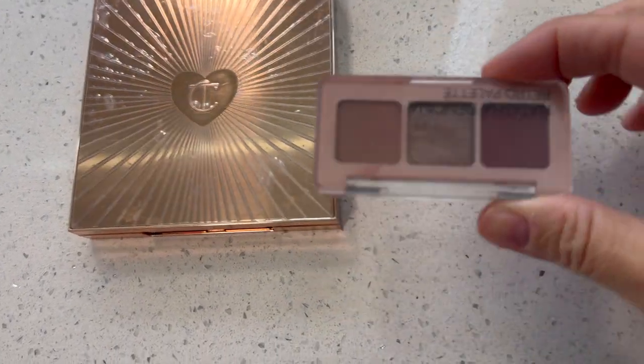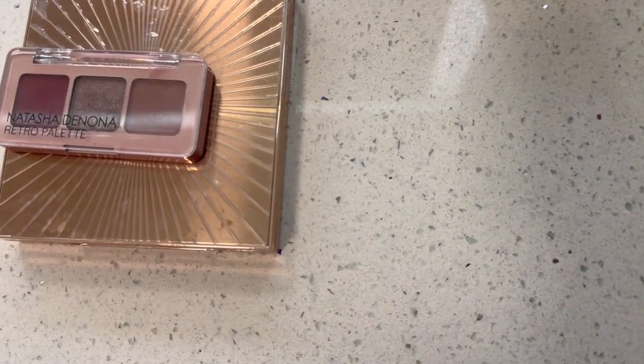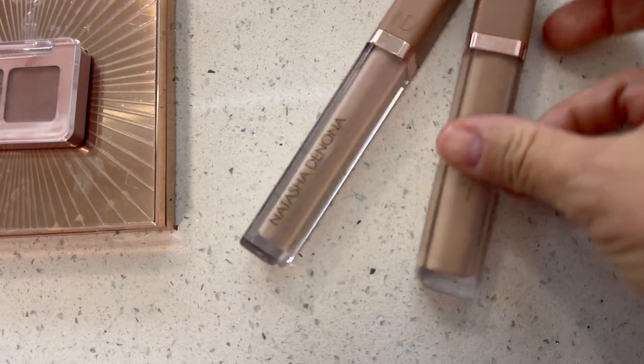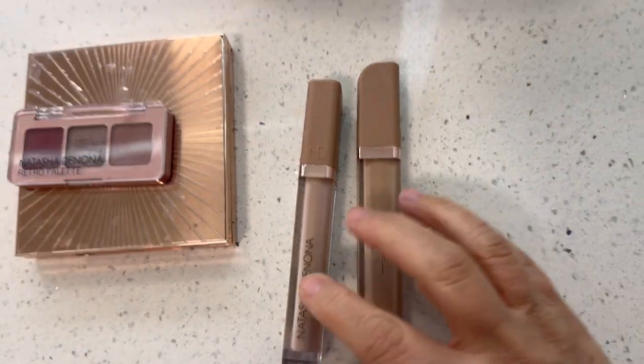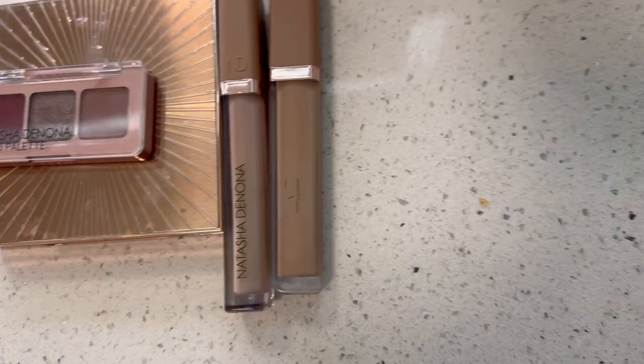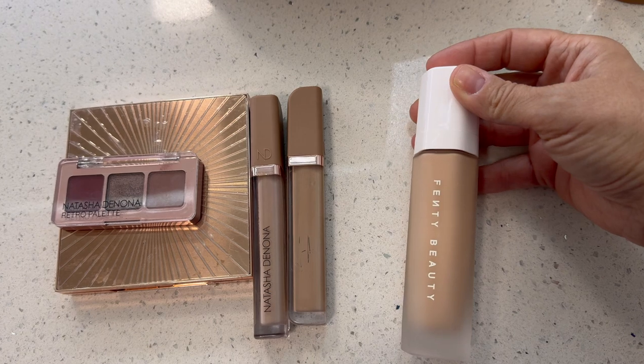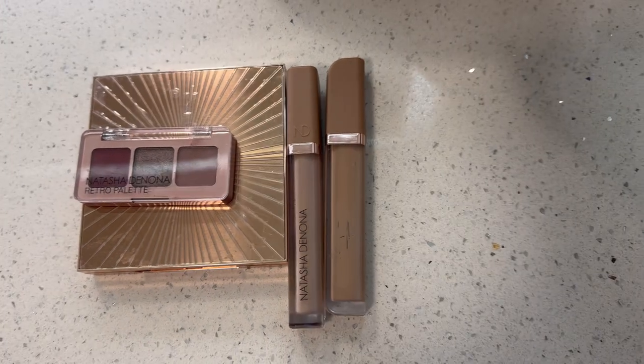I did grab the Natasha Denona Trio palette, but this one was a holiday promotion and I can't find it anywhere. It was part of the mid-size retro palette. You know, I had to bring the Natasha Denona concealers. They're super great. I also grabbed the e.l.f. bronzing drops. I also took the Fenty Soft Lit Natural Luminous Foundation because it claimed to be long-wearing, medium coverage, waterproof, sweat-resistant, and boy did I need it.